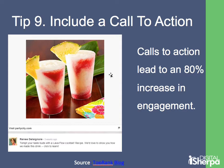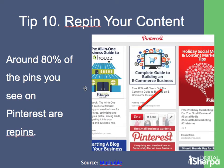This pin right here is a great example of a call to action. It urges you to click on the tasty recipe up here for a tropical recipe. So I recommend you pair a strong image with a strong call to action for a pin that will perform well.